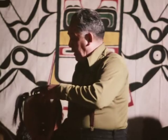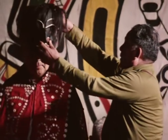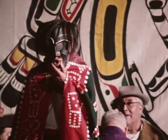Arthur Dick's new honors are now conferred upon him by a high-ranking chief. For the first time, he wears a chief's mask of the Tsunukwa spirit, and all who see him do so acknowledge and accept that he now has that right.